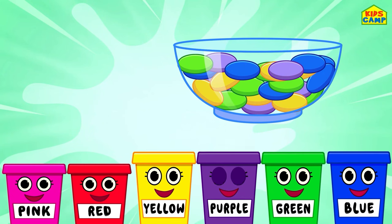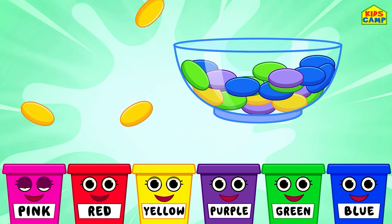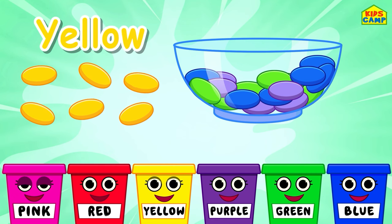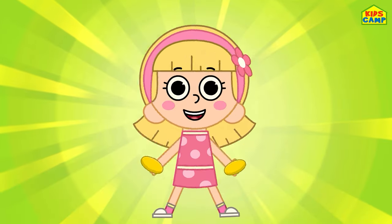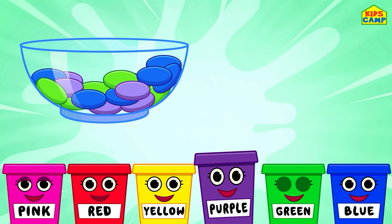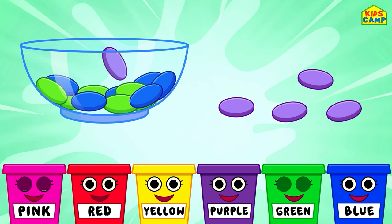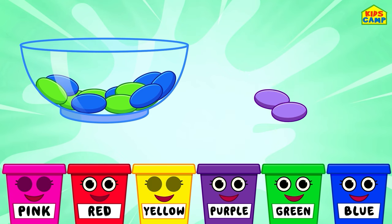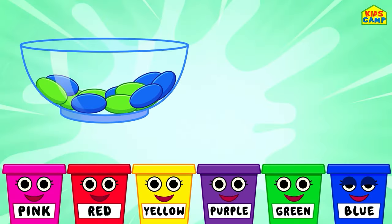Next up is the color yellow. Yummy! Let's sort all the yellow jelly beans. That's right! Into the bucket. Wonderful! I love yellow. Next is purple. Look for all the purple jelly beans. Yes! That's right! Into the bucket! Great job, friends! Wonderful! We all love jelly beans, don't we?